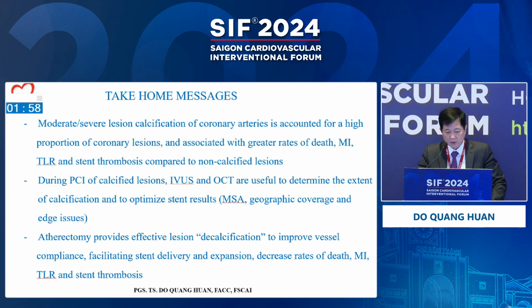Take-home message: patients with moderate and severe calcified lesions of the coronary artery account for a high proportion of coronary lesions and are associated with a greater rate of death, MI, TLR, and stent thrombosis compared with non-calcified lesions. During PCI of calcified lesions, IVUS and OCT are useful to determine the extent of calcification and optimize the stent result for MSA, geographic coverage, and edge issues.